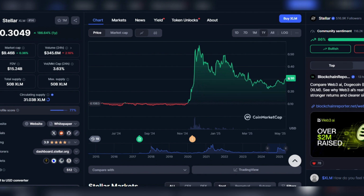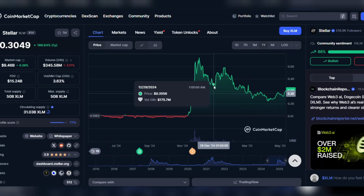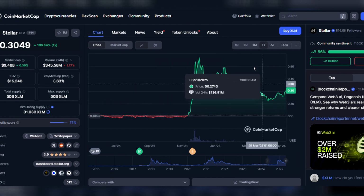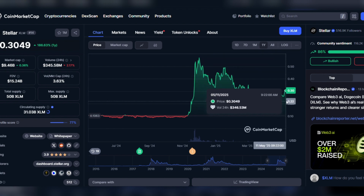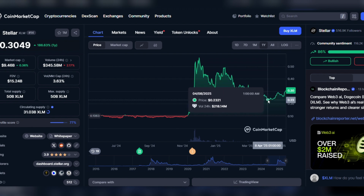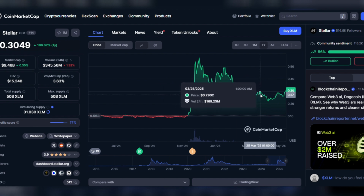The neckline, roughly around the $0.117 to $0.119 range, had previously acted as a resistance ceiling. This recent move smashed through it, and critically, price held above that level even after the initial spike. That's important. Most fakeouts get slammed back under resistance. This one didn't. So what's next?